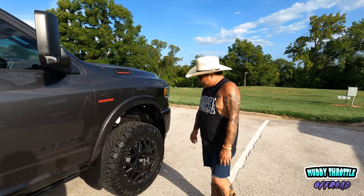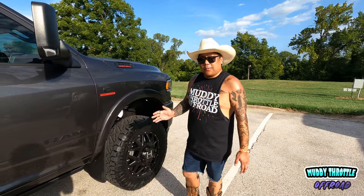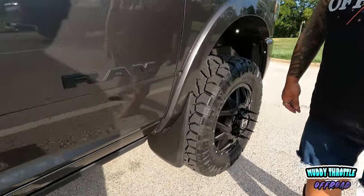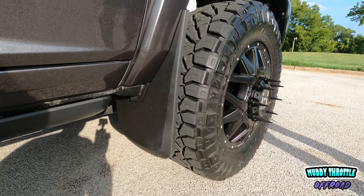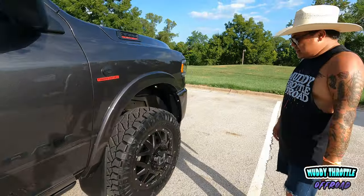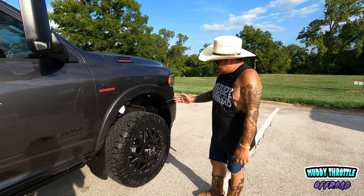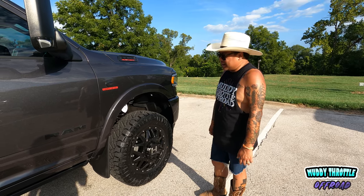We got some spike lug nuts on there. I already got a couple rock chips on the truck, so we went with these Husky brand splash guards on the front to kind of help with the rock chippage. Other than that, Ridge Grappler 295-65-20s wrapped on Hostile 20-inch wheels.